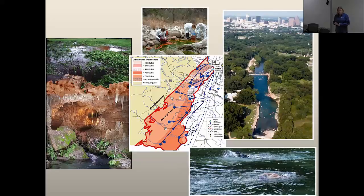Because we are in the Edwards, we are in the Hill Country, we do have very little soil, so that means pesticides and fertilizers oftentimes don't even make it. They go into the aquifer. So this is a compilation picture, this is not a place. It's 3 pictures put together to show what the geology is like.